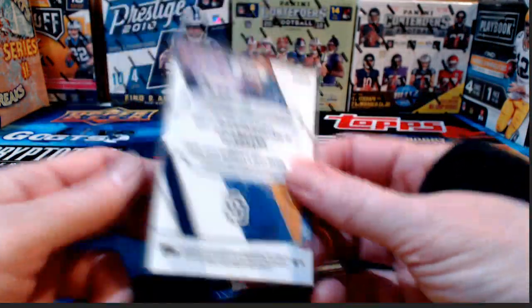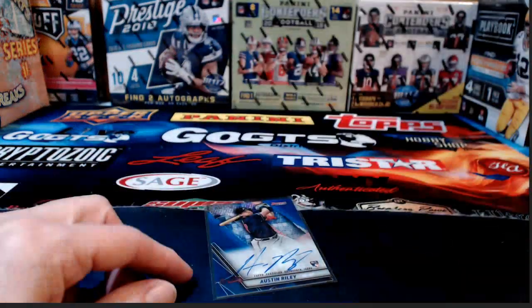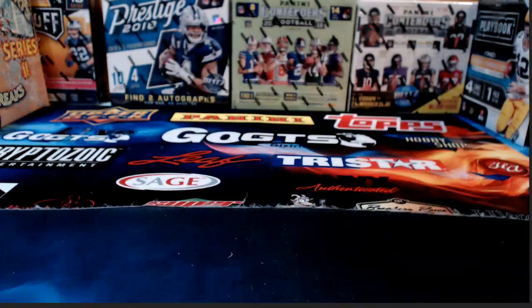Padres with a refractor, C.J. Abrams, Corbin Carroll for the D-backs. And blue to 150, Austin Riley for the Braves.